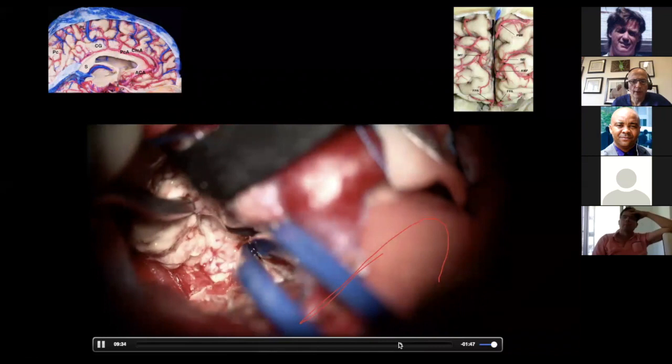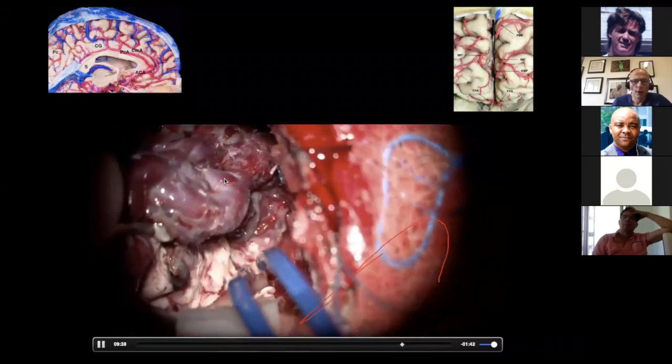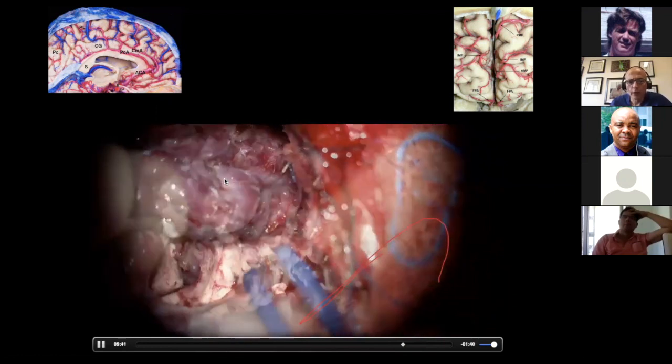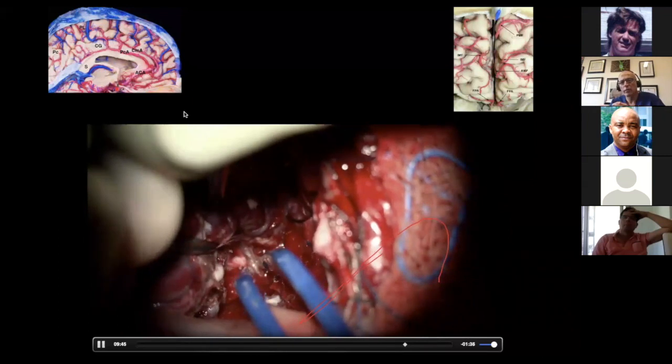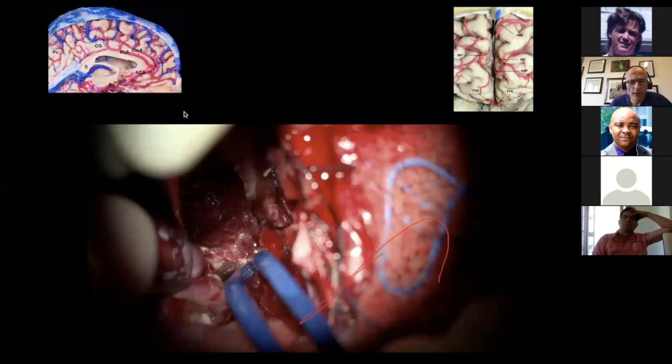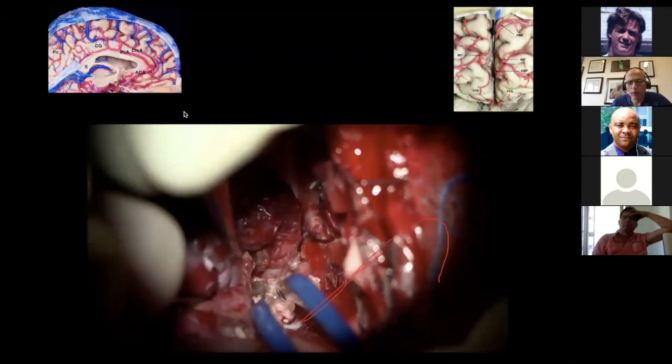So I'm retracting the AVM. The AVM is turning blue. Okay, no embolization. If this was embolized, it would be very hard. That Onyx mass makes manipulations more difficult. And the deeper part of the AVM, the loops I was talking about earlier.